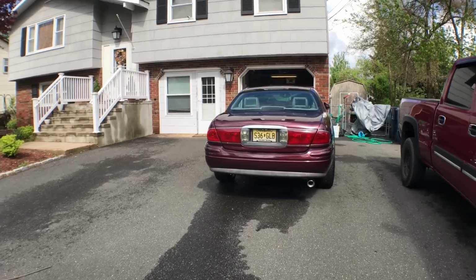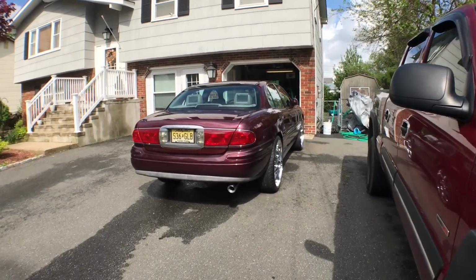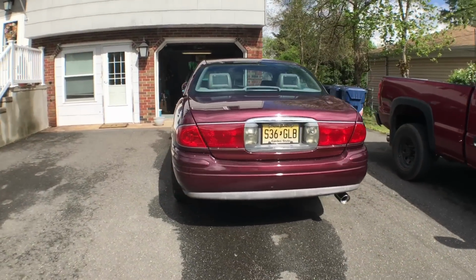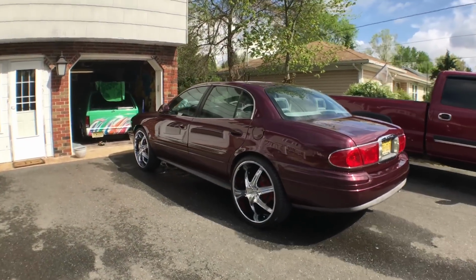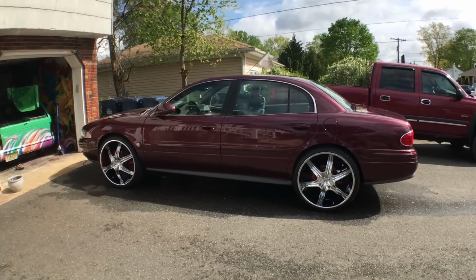Even though it says the application works for a Buick, they could have, you know, written me or something, or said, you know, that might not work so well, or it might bind. I don't know. Maybe I'm the only person that's ever tried to lift on this, but in the end, I'm happy with the way the car sits. I'm happy with the way the car looks. I'm happy with the way the car rides.